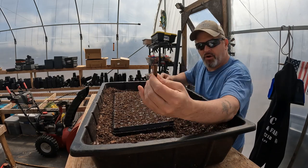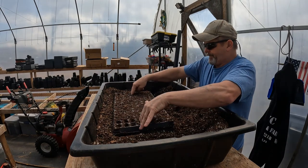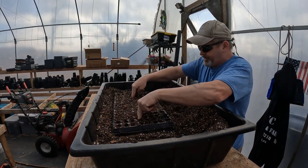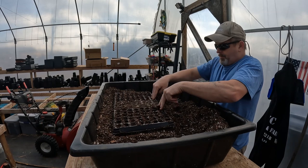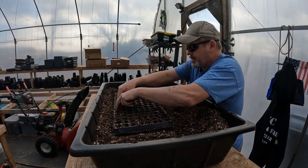See, big sticks like this you don't want in there, but other than that, it really doesn't make any difference. They'll make four flats of each tomato, and those tomatoes will actually go to the auction. I'm not sure of the date they go to the auction, but that's where they'll end up going.